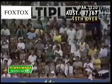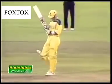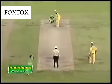So this is going to be the charge for Mark Waugh. Can he do it? Mark Waugh, a very fine player of spin bowlers, uses his feet well. Very much a case of do or die now for him and Australia. And he hits this with tremendous power. It's always going to be 4 runs.